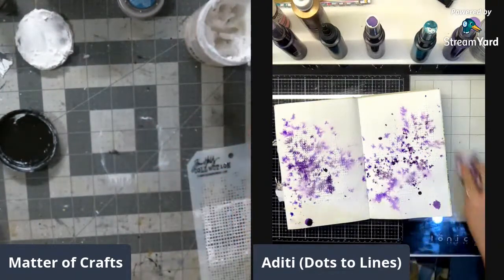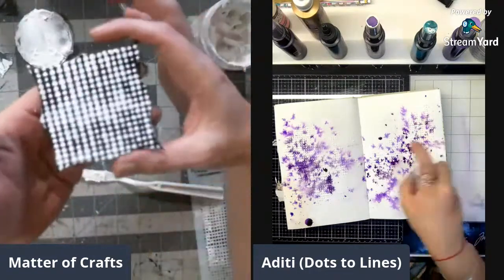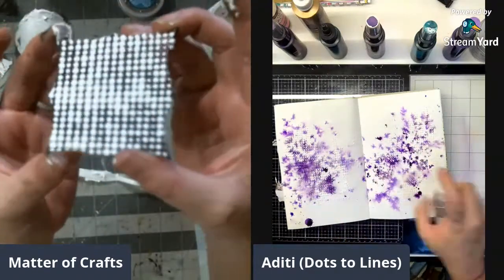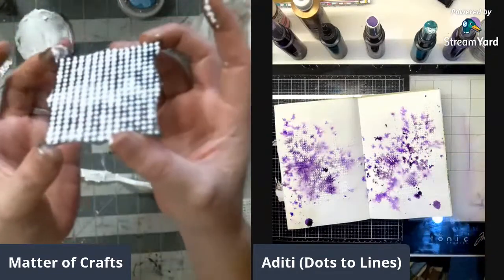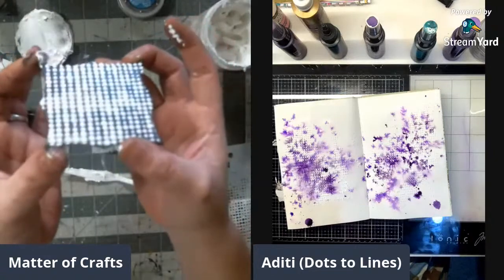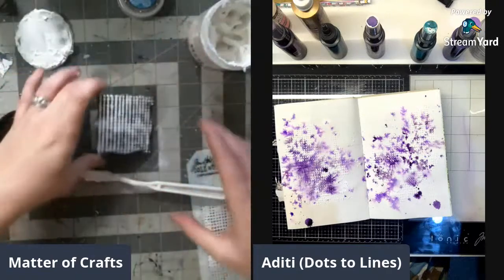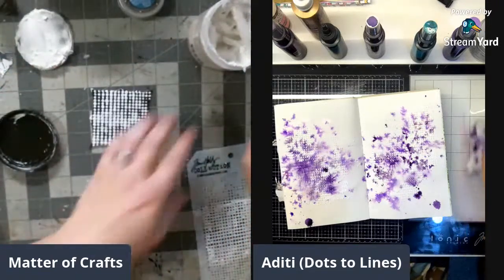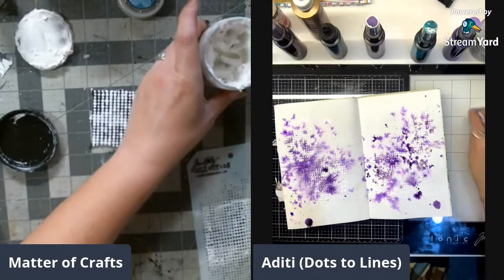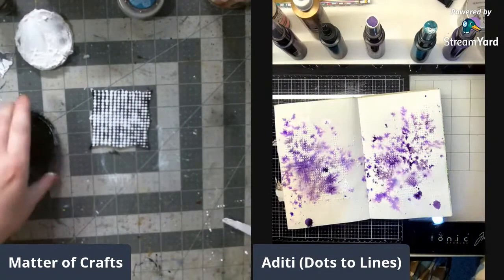Picking up my excess. Okay. So even through the texture paste, you can still see the shimmer and shine of the embossing powder. Oh wow! So I think that's actually a pretty cool idea. I've never tried something like that. I haven't either. We're doing it together. Our first time.